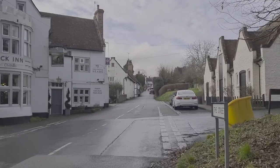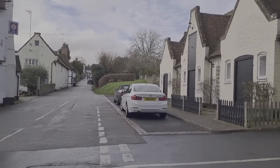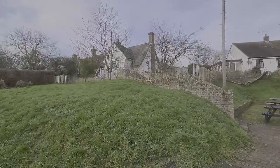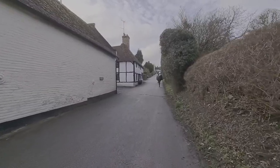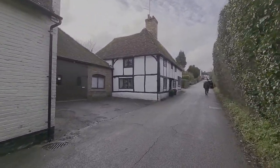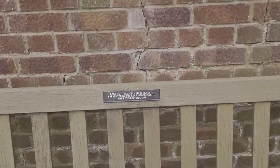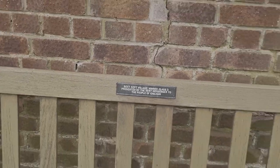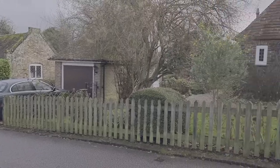We are walking up now to the square of Chilham. It's the best kept village winner, class 3, presented by the Kent Messenger to the people of Chilham. Would be nice to sit here and just watch the quiet scene all around.